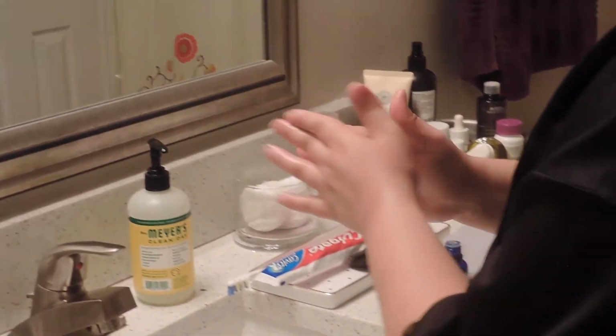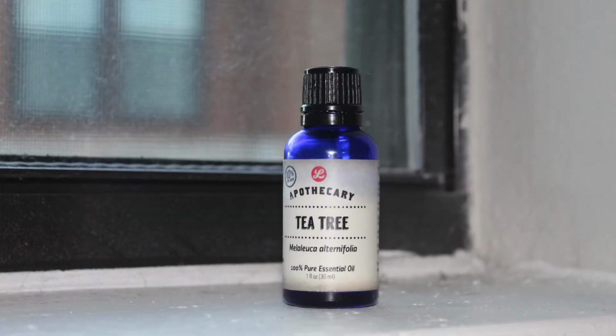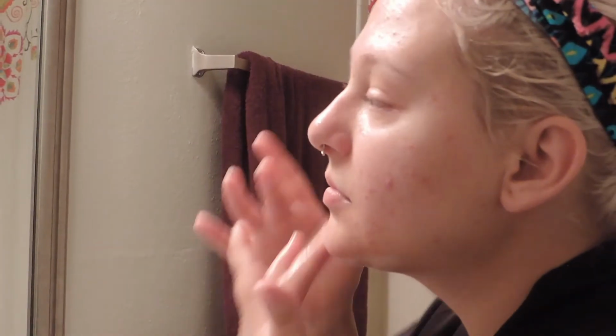And lastly, I usually go in with just a spot treatment of some tea tree oil. This is an antiseptic, helps get rid of some of my acne, and really you don't want to put this all over your face. You want to use it just on the spots.